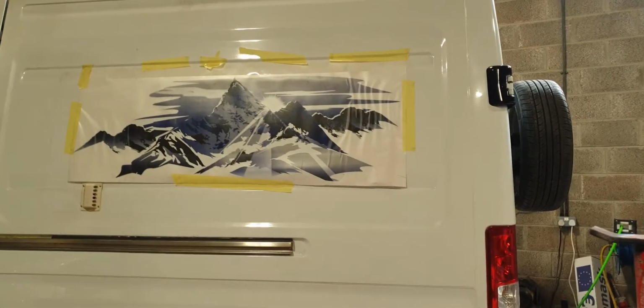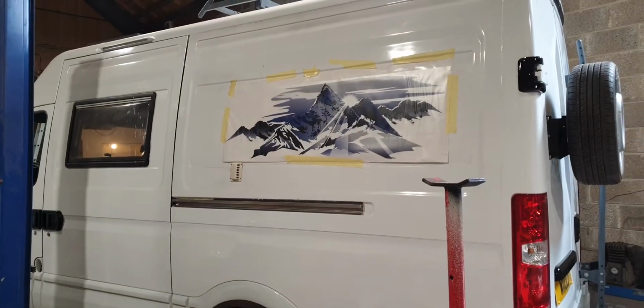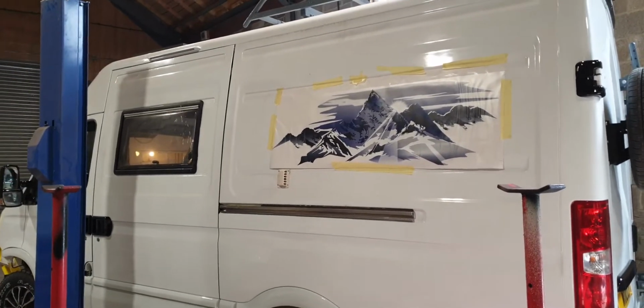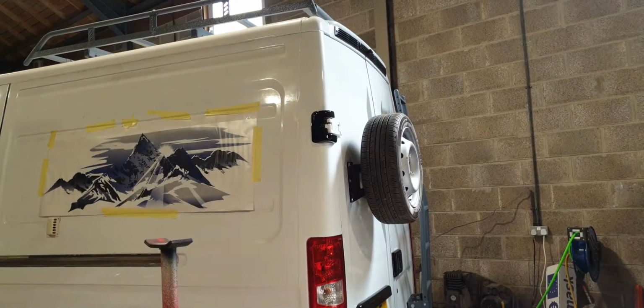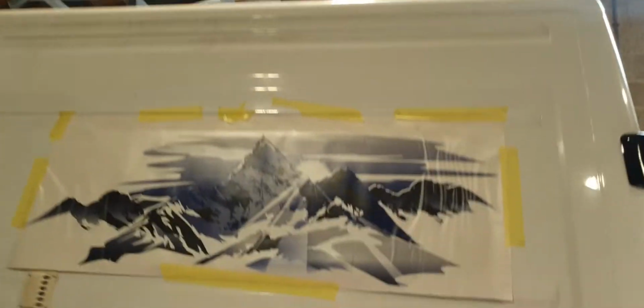That's a little taste of what the graphics are going to be like. Imported them from America, three mountain ranges and a load of squiggly 3D style bits. Put a spare wheel carrier on the back, cover to go over it. Obviously the roof rack's on. We have some wood to deck that.